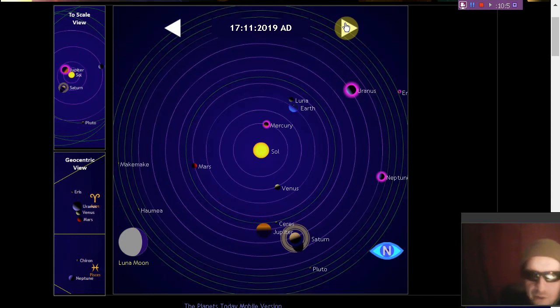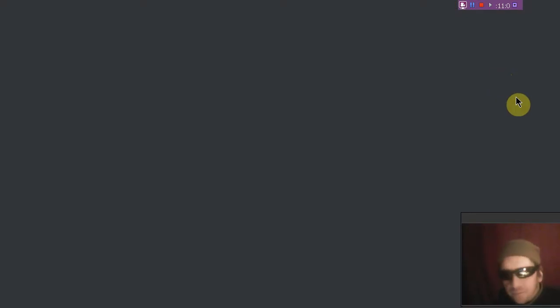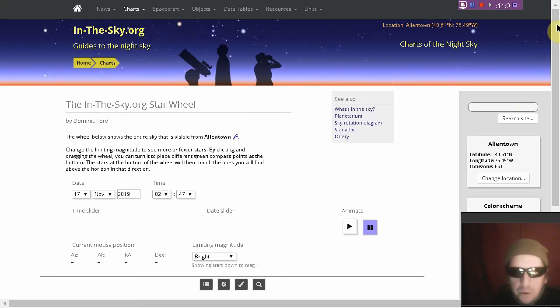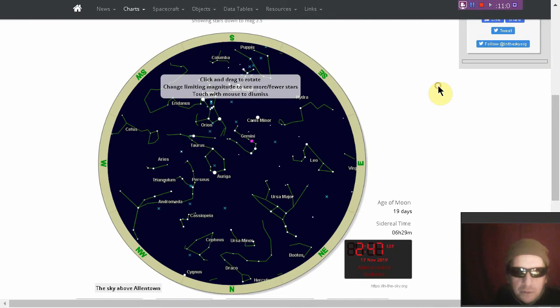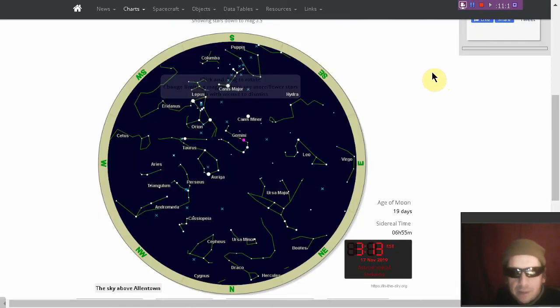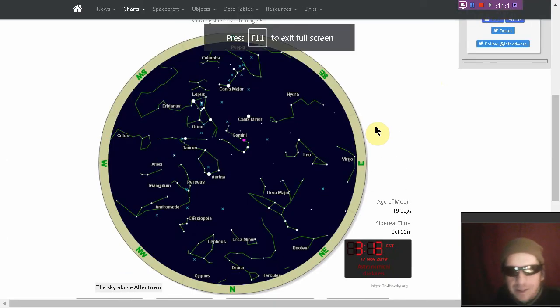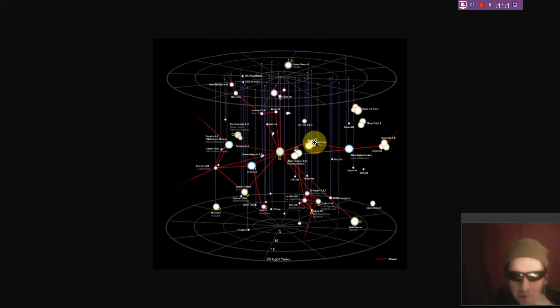Here's where stuff is in the solar system. And there's where we anticipate things to be in a week as another new moon approaches. Here's where stuff is above my head. Actually, it's going to be more like this, as it is now, 3:13. Do you know where your constellations are? Well, if you want to find out, check out in-the-sky.org. Shout out in-the-sky.org.